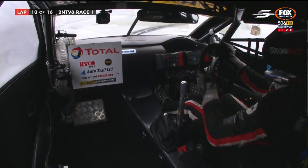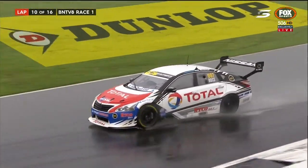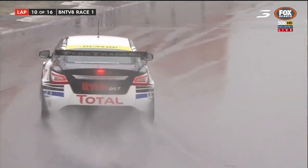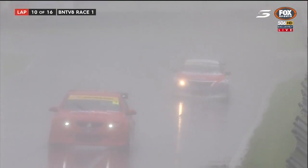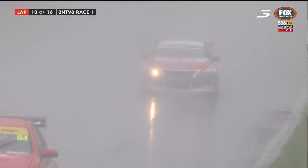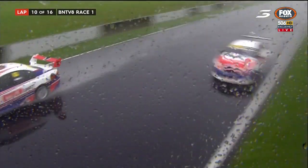So last time by, he was 1.3 seconds quicker than Lance Hughes. Jason Bargwanna 2 seconds quicker than Hughes that last time by. So Bargwanna definitely the fastest driver in the race right now. There we go. We can see the gap between Hughes and Nick Ross. We expect that to come down quite a lot.